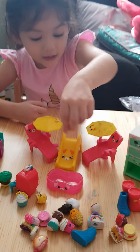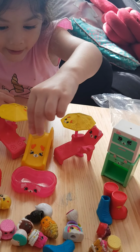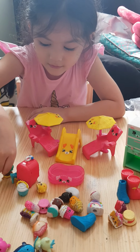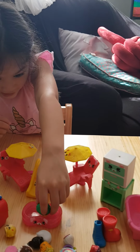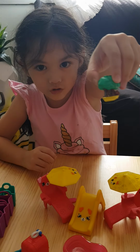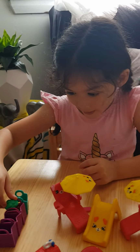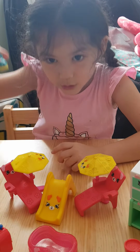Wee, into the water I go. Wee. Oh wow. Jump. Wee. Splash. You splash. I don't get anything. Got a basket in there. I'm going in the camera. Down into the pool. What's that one? It's a Shopkin broccoli? No, it's a tree. Oh, it's a tree. It looks like broccoli. Put in the basket. What's next?